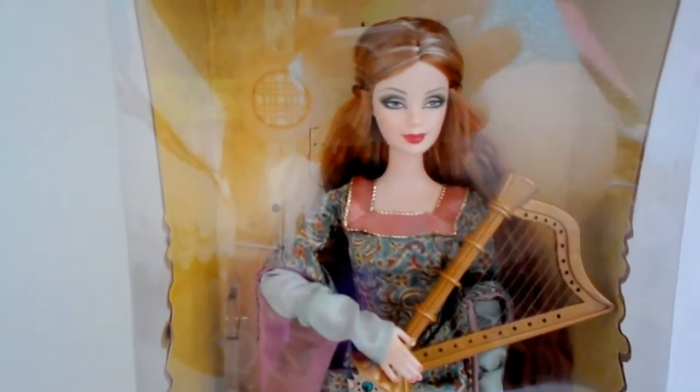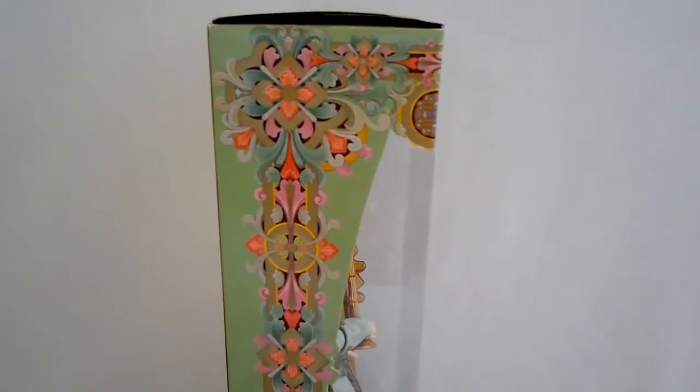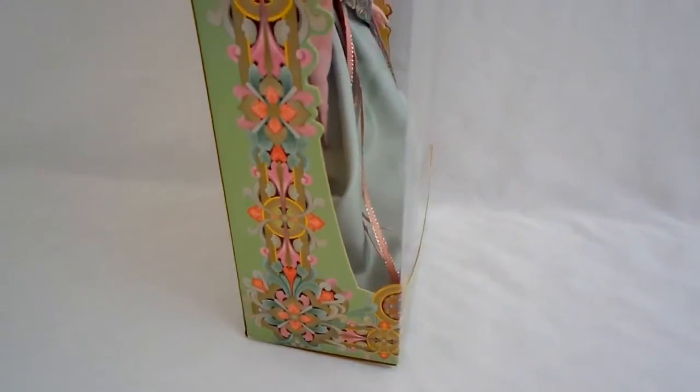There's some Celtic designs in the background of the box. It's hard to see that. She has been deboxed, but you wouldn't be able to tell because she stands very perfectly inside. I love how she just holds her harp. Just beautiful.